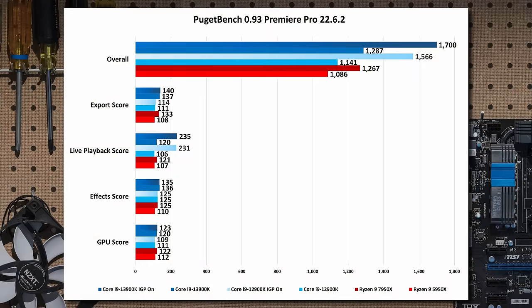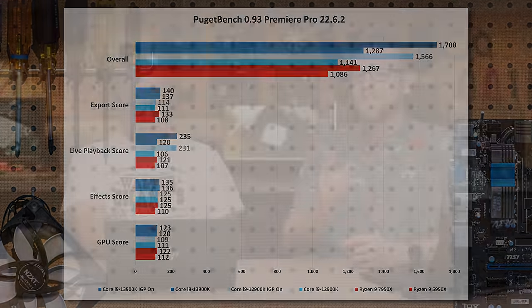But yeah, I do understand, well, what if I'm running a KF part? I don't have the IGP. So I actually run it both ways. So we see a result for the 13900 with the integrated graphics on and off. And I will say, I have run this on the Ryzen 7000 part. I did not see any uplift at all, because again, that really makes a difference. Hopefully it will come, and then we can look at it again.